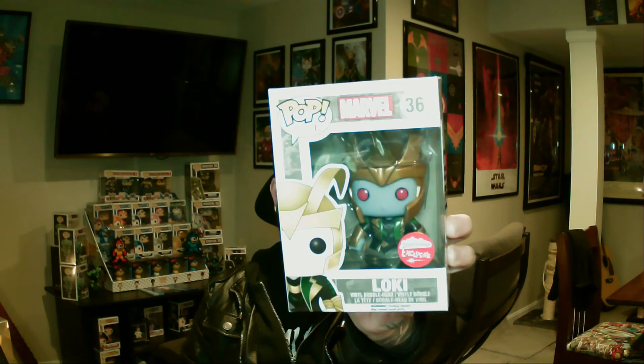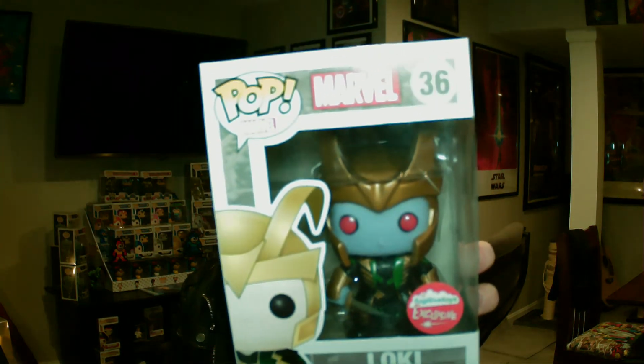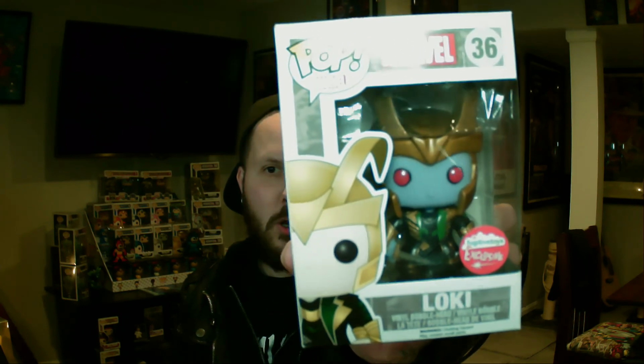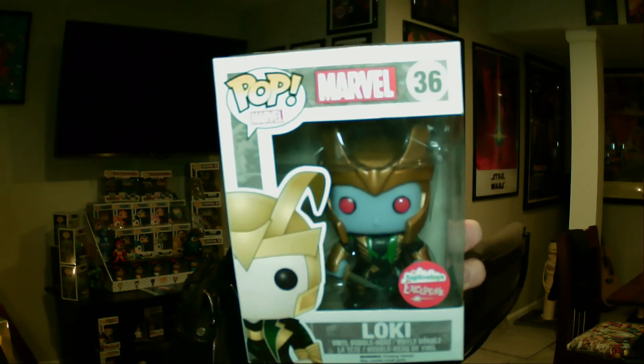As you can see, Heather got a lot of stuff so far. She even has more. But let me break up the monotony a little bit and show you something that I got. I got this Loki. Isn't he so cool? This blue Loki. I had the glow in the dark one a while ago, so now I was finally able to get the regular one. For some reason, there were always trades for him, and they always fell through. So I was happy to get him.